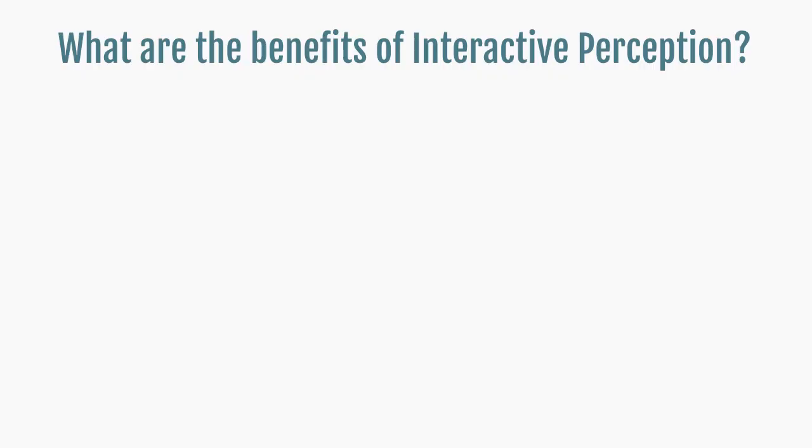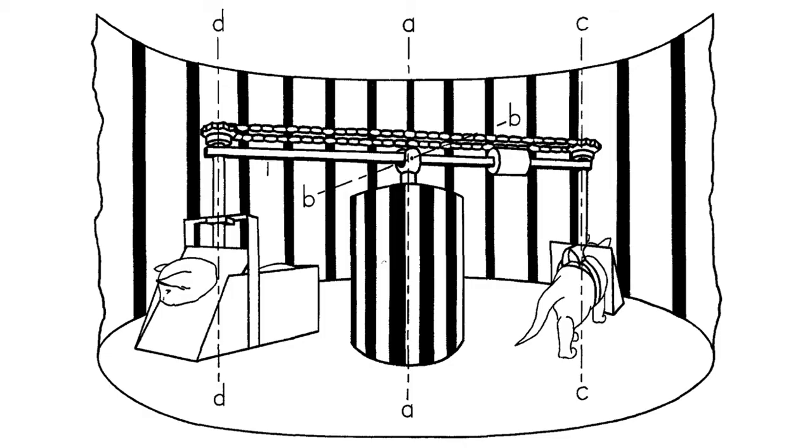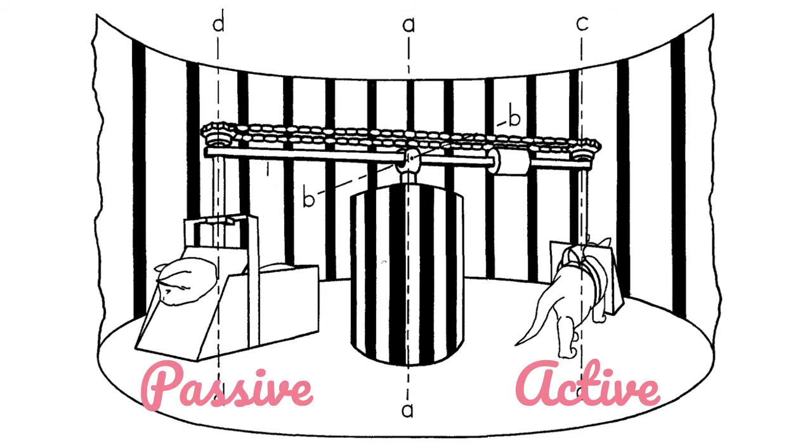There's a second benefit of interactive perception. Knowledge of the regularity in the combined space of sensory data and action parameters facilitates the prediction and interpretation of the signal. For example, in 1963, Held and Hein described an experiment where they analyzed the development of visually guided behavior in kittens. The kittens were only exposed to daylight when placed in this carousel, where the self-produced motion of the active kitten is replicated onto the passive kitten.